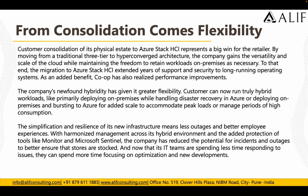For consolidation comes flexibility. So the customer consolidated its physical environment onto Azure Stack HCI, which represents a big win for the retailer. By moving its traditional tier application to a hyperconverged infrastructure, the company gains the versatility and the scale of the cloud while maintaining the freedom of retaining the workload on-premise as necessary. The migration to Azure Stack HCI extended support for the customer's Windows Server long-term operating system, and added a benefit: the customer has realized performance improvement.